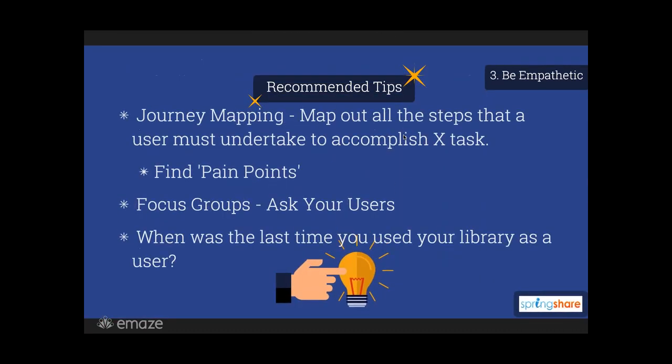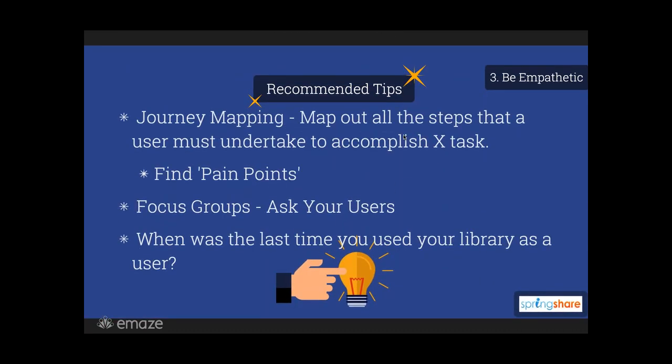So when we're talking about being empathetic, how do you bring this home to your library? The Harvard Business Review has a really wonderful article. And by the way, at the end of my presentation, there is a list of all of the books and articles that I have suggested with full citations. So you'll be able to see those and get them and read on if you would like to.